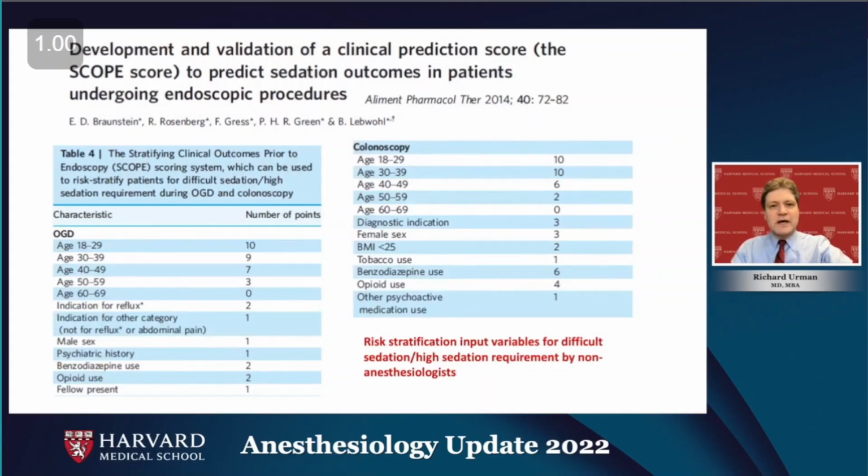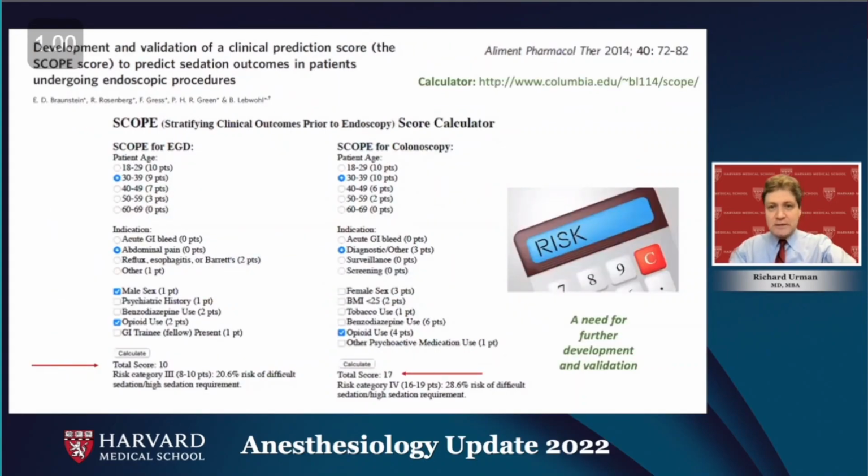This is an interesting paper that was published by gastroenterologists. The goal was to develop and validate a clinical prediction score in patients undergoing upper or lower endoscopy, essentially a risk stratification score to predict who would do well and will tolerate sedation with fewer complications. For example, the ability to complete the procedure under, for example, midazolam and fentanyl sedation. They developed this protocol looking at specific patient characteristics. As you can see, younger patients received a higher number of scores, and the same for colonoscopy, taking into consideration things like BMI, benzodiazepine use, opioid use, and certain psychiatric conditions. And this calculator is available online, as you can see in the right upper corner, where you put in all that data, whether you're having an EGD or a colonoscopy.